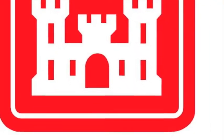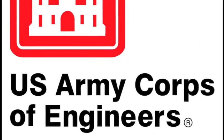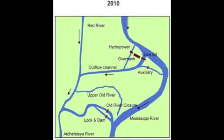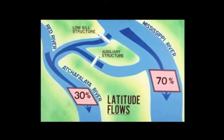The Army Corps of Engineers got to work, and in 1964, the Old River Control Structure was completed, and so it stands today. Over the decades, adjustments and additions have been made, but the 70-30 ratio remains the same.